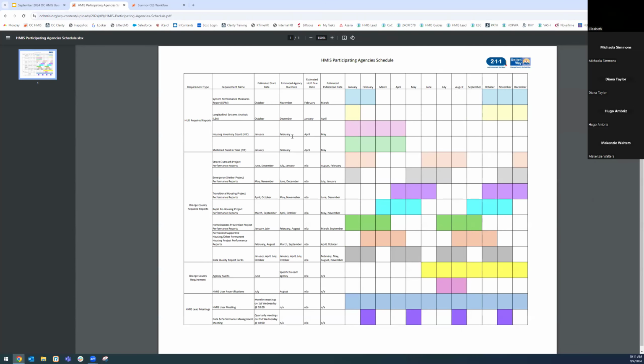There has been a request to map out the reports and schedules that we have in OC HMIS. So this spreadsheet provides that information. HUD reports, as mentioned, are the HIC and shelter PIT, LSA, and system performance. This would be the time frame that our agency will be reaching out to your agency to review your data and make corrections as needed.